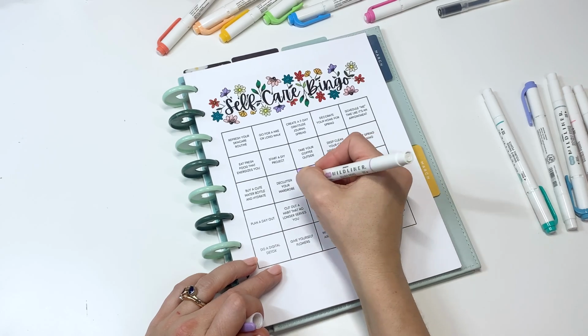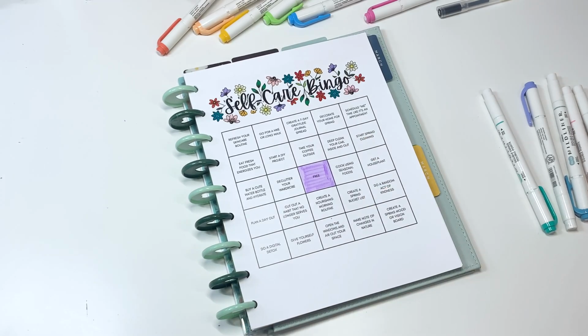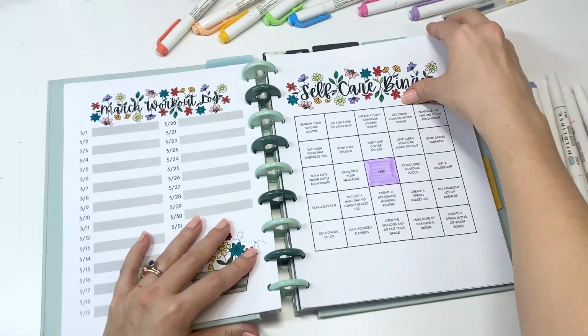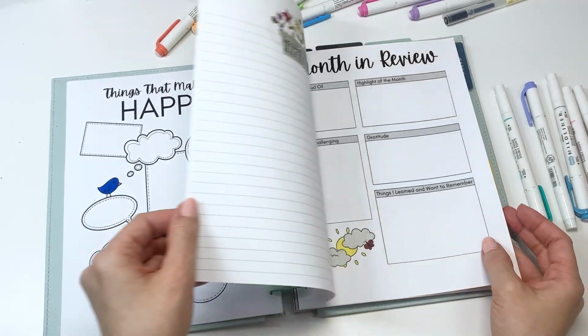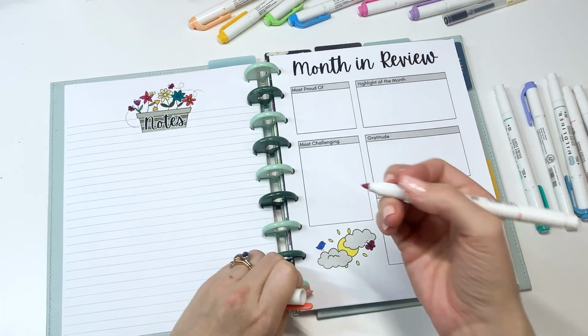I love it. I love trying to get a bingo each month, and I change up the prompts. And so there is a free space that I just filled out, and every month it's really fun to see what new self-care ideas I can come up with and try to get a bingo. There are just a couple of journaling pages in there, a notes page, and then my month in review page.